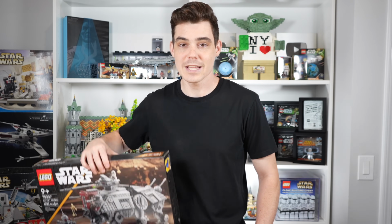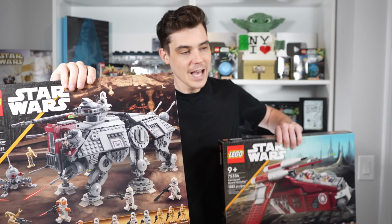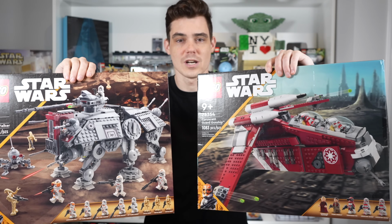Today I'm comparing two of the most highly demanded clone sets of the last decade, the Summer 2022 ATTE and the Summer 2023 Coruscant Guard Gunship.